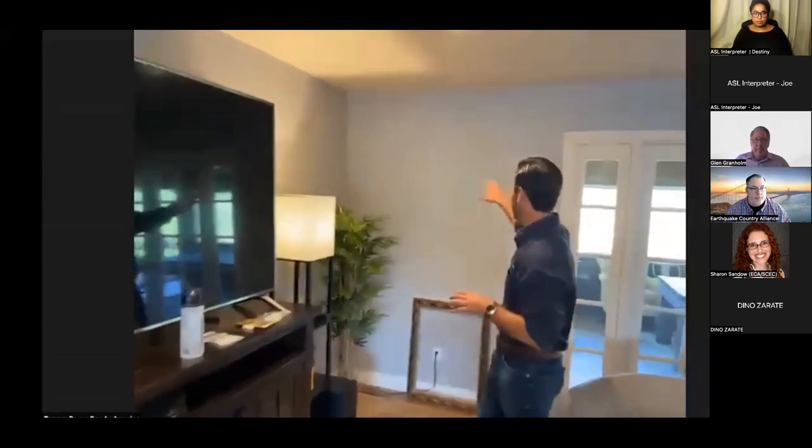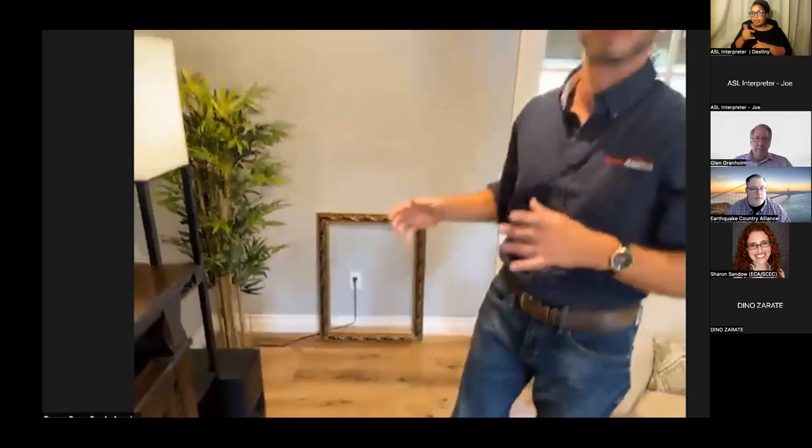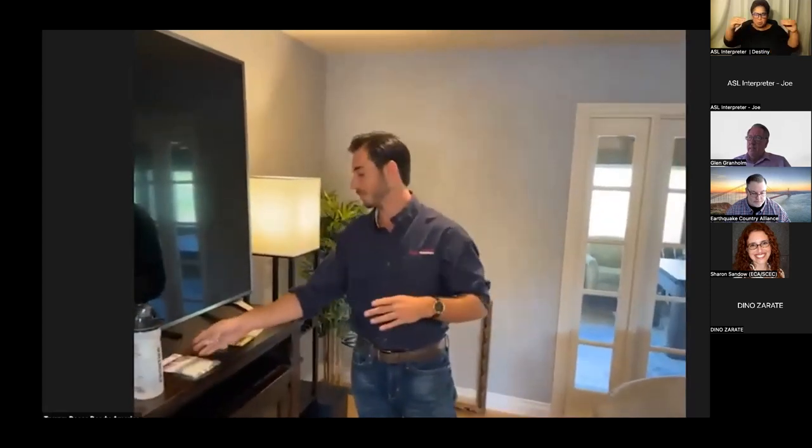There was a photo here that I had against my wall. So what I've done for you guys is created this clear glass so you guys can have a better idea of how we're going to secure this. So if you've seen these before, these are the amazing picture hook. You'll see this in Home Depot, Lowe's, Walmart, all the major retailers. We have safety centers in there with all those supplies available.